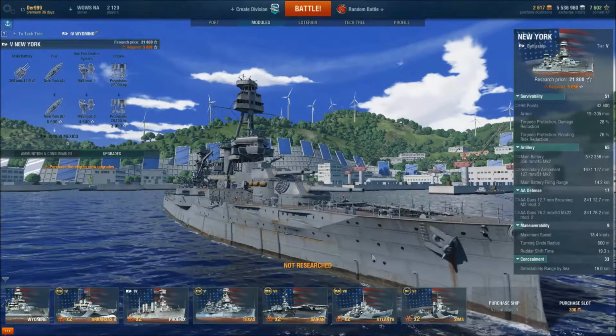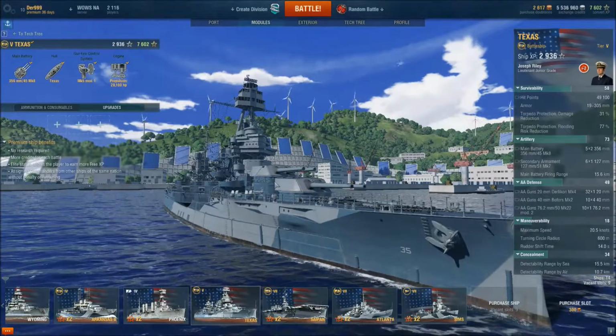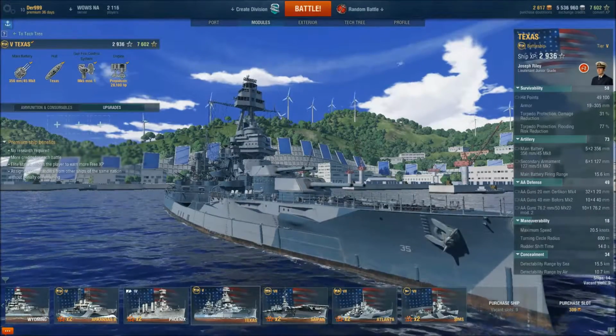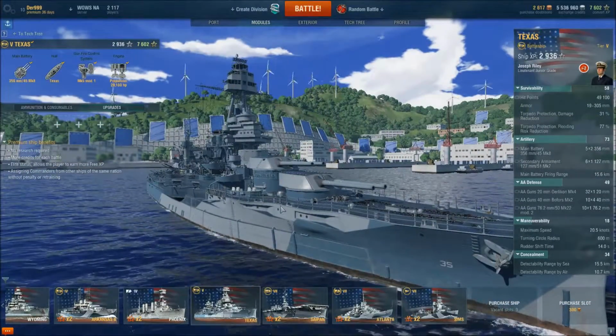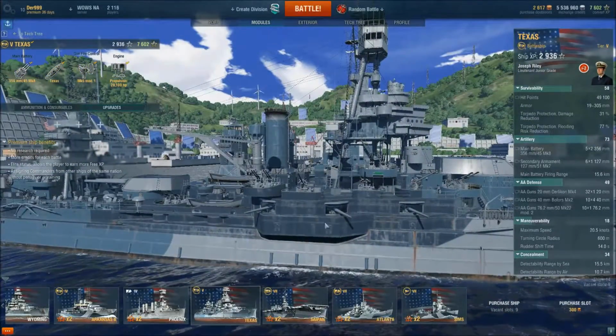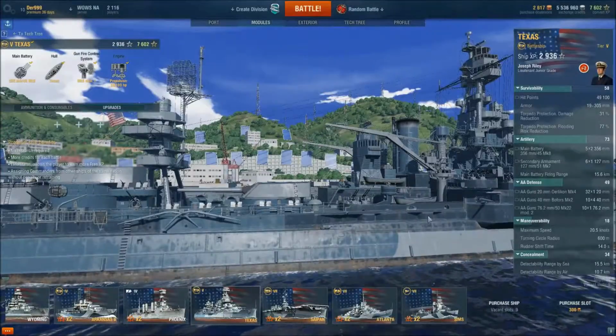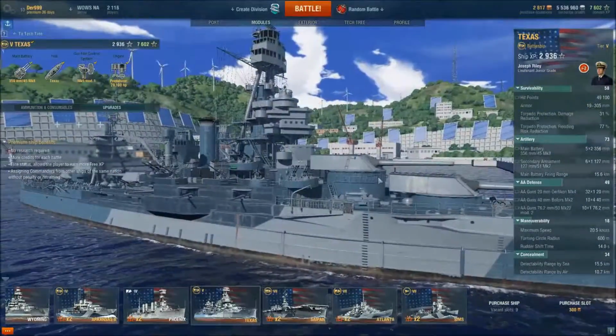And the detectability by sea is 16, which makes it less stealthy than Texas. Still, Texas is flat out better in every way imaginable, except it has fewer secondary guns. Like, these are all the secondary guns, whereas on New York you have secondary guns like that there, and here as well, which is interesting.